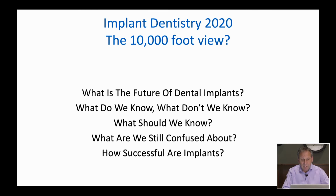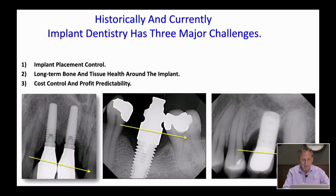So in 2020, what's the view at the 10,000 foot view of implant dentistry? I think we know some things, we don't know everything. What should we know? What are we still confused about? And there's always that question of how successful are implants, and it's personal in your practice, how successful are your implant cases? I think that's something all of us as clinicians are always looking forward to do.